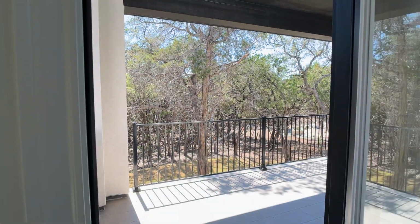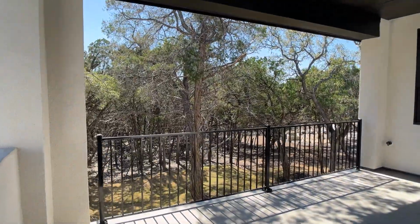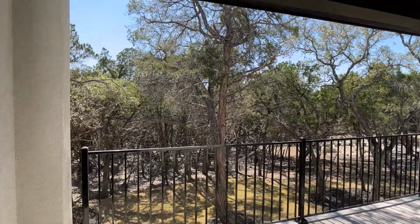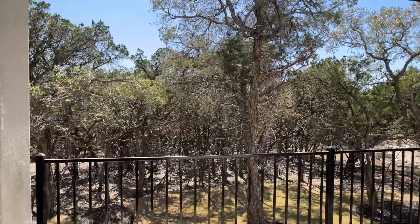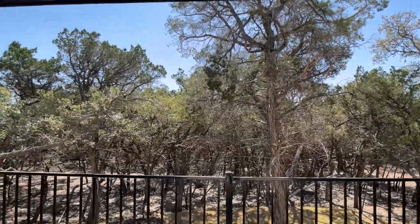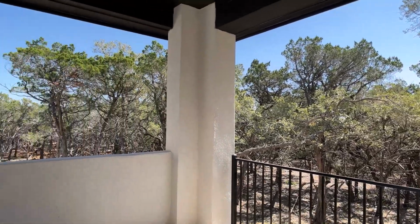And what I was mentioning about this balcony is if you want to build this with a view, there are lots in the Austin Metro that have amazing views of hills, views of the river, Colorado River, views of everything. So if you want views, let me know.